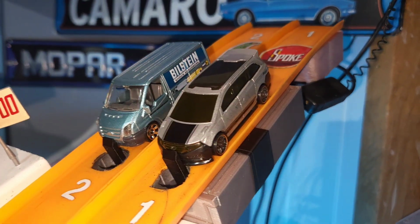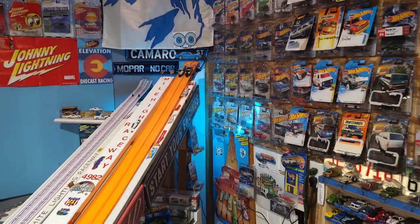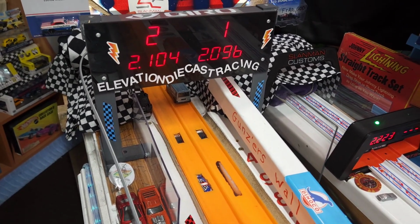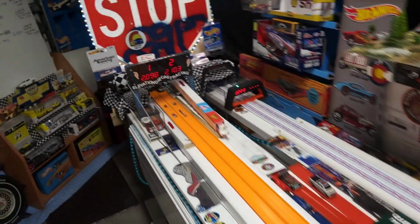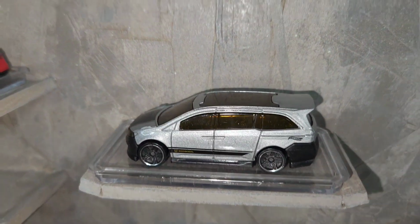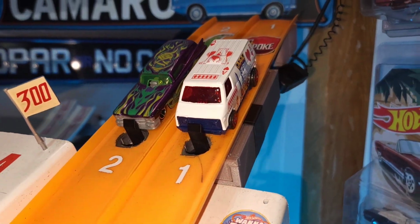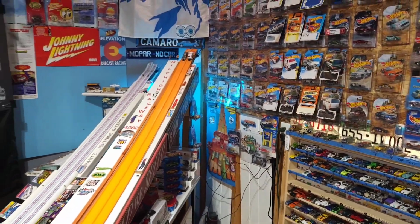Should be a good race. We got the Honda Odyssey in lane 1 and the Matchbox Transit Van in lane number 2. Who gets down there first? Wow, Transit Van not messing around. 2096 to 04. Let's switch them. 2096 is the time to beat. Transit Van getting it done with a 2098, moving to round number 3. And it's too bad, I had high hopes for this particular casting. Maybe next time. Next 2 up, the King of Hearts Super Van and the 59 Cadillac Van.